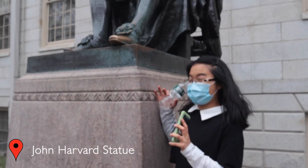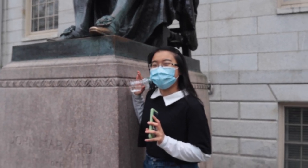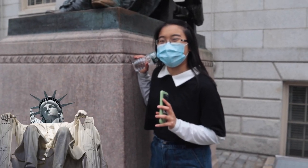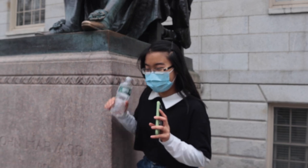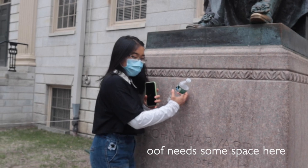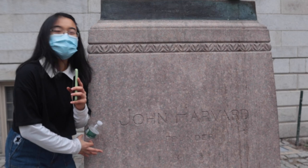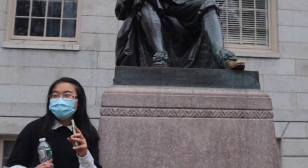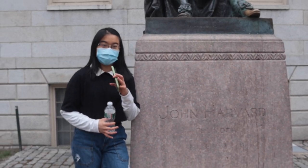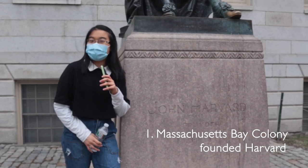Okay, so we are here at the John Harvard statue. It's the third most photographed statue in the entire United States, behind the Lincoln Memorial and the Statue of Liberty in New York. But around here is actually known as the Statue of Three Lies. So look at the inscription over here. It reads John Harvard, founder, 1638. And for one of the lies, I can actually tell you straight away that John Harvard is not the founder of the university. Harvard University is founded by the Massachusetts Bay Colony.